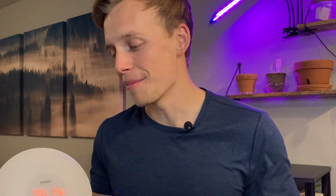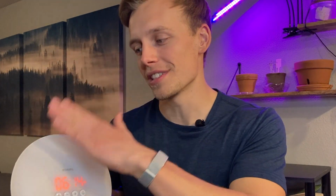And then there's one more feature which I actually just found out about as I was putting together this review, which is if your alarm is going off, you can actually tap the top of the alarm clock and it's gonna snooze it for 9 minutes. I'm against snooze. I've never ever used that, but I just found that out. So that is a very interesting way to allow you to hit the snooze button in the morning.